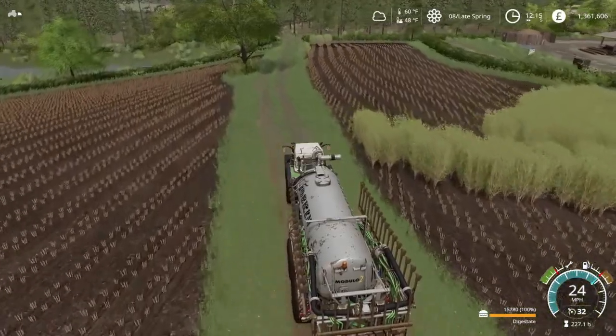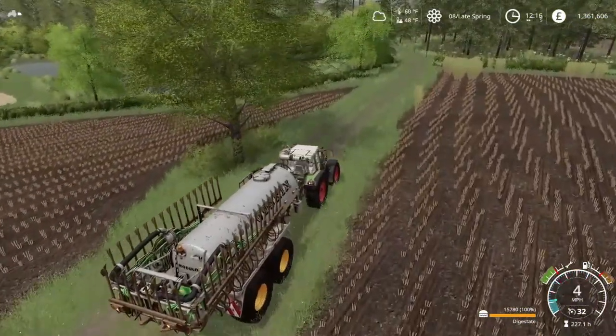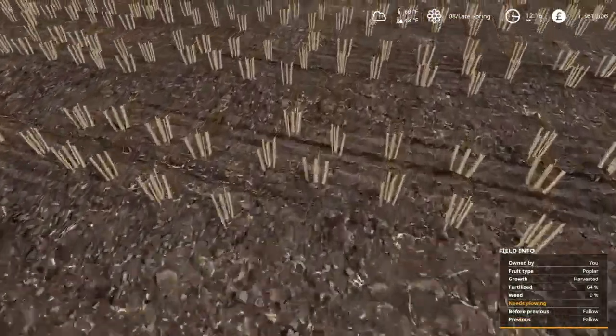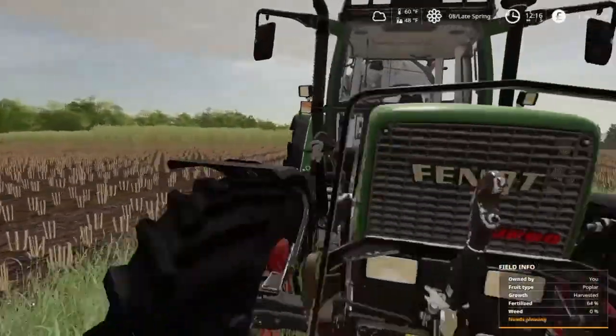I'm hesitant to drive over these. I don't know how long you could get away with it. You probably still could just now.